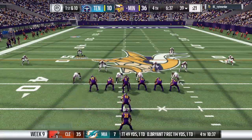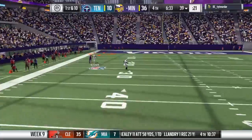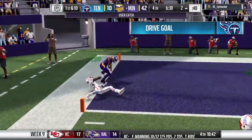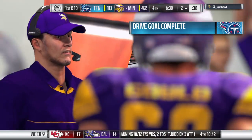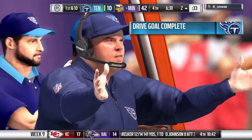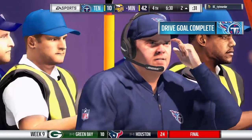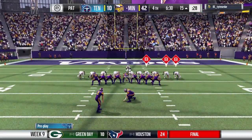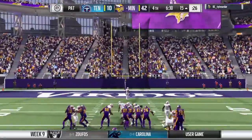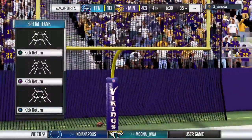Yeah, because the secondary, they really look clueless. And that was amazing because that drive went and went, no adjustments. And this is caught inside the 5. And he'll get into the end zone. Touchdown, Minnesota. A big play there with his 13th touchdown of the year and second of the game. And this Viking offense is running away with this one. And this one was over a while ago as they just add on to their big lead.